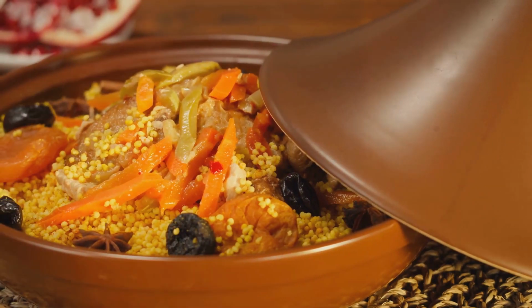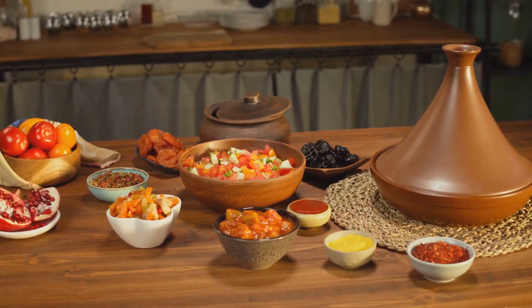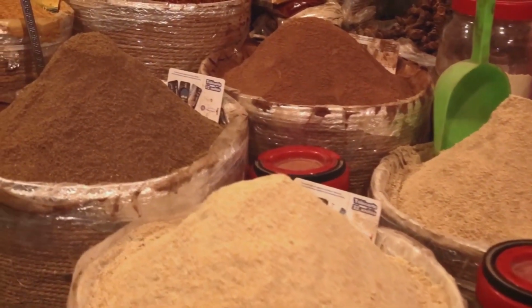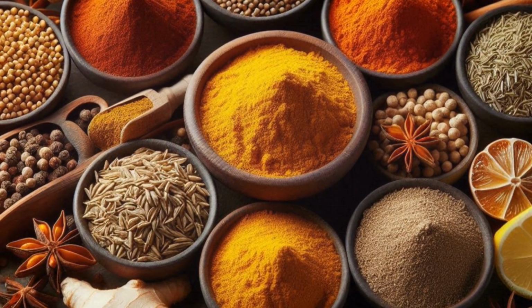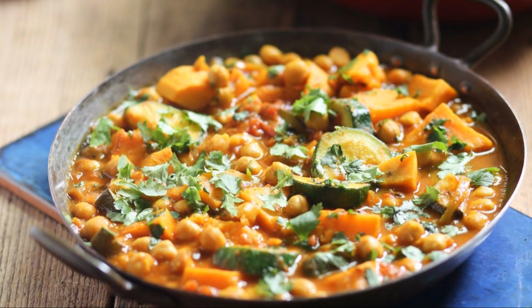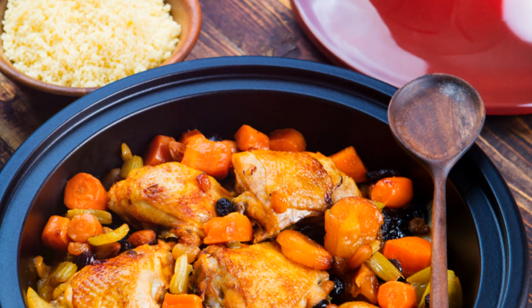From tender lamb with sweet dates and apricots to chicken with preserved lemons and olives, the combinations are only limited by your imagination. The key is the blend of spices: cumin, coriander, turmeric, ginger, saffron, a kaleidoscope of aromas. As the stew simmers, the flavors meld and deepen, creating a culinary masterpiece to be savored slowly, with freshly baked bread to soak up every last drop.